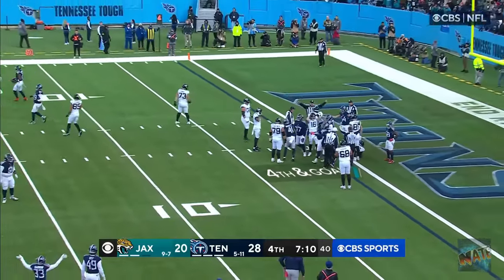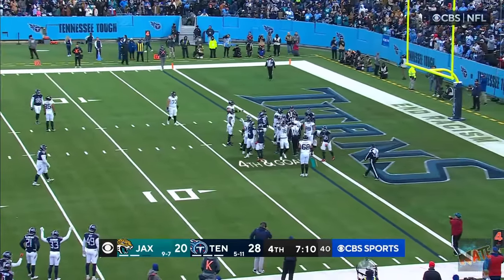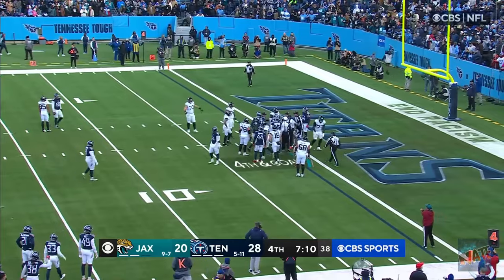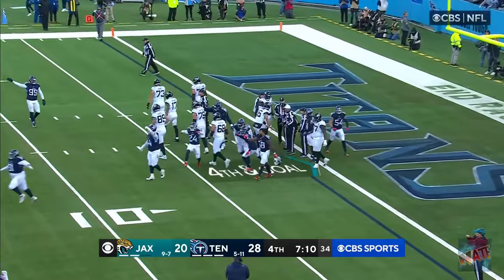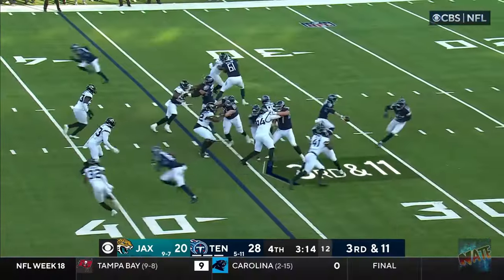Ball was jarred free. It was picked up by Elshire. Well, now they're talking. Did he get in with the initial extension or the secondary extension? They're saying no, stopped on downs. Third and 11 right here.